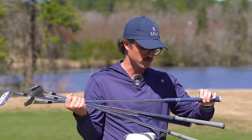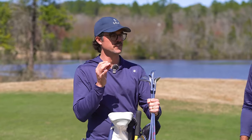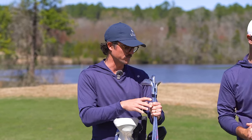The grip, I got the Super Stroke grips on all my irons. You're going two-tone with the wedges. I went with different colors. Make it a little flashy. Anthony Toronto dialed up some beauties for me. You know, the year of the beast. Last year, you guys thought it was over. No, it's this year. We got it going this year again.